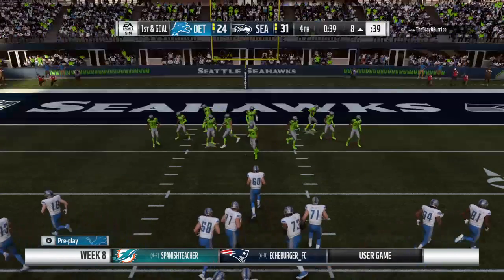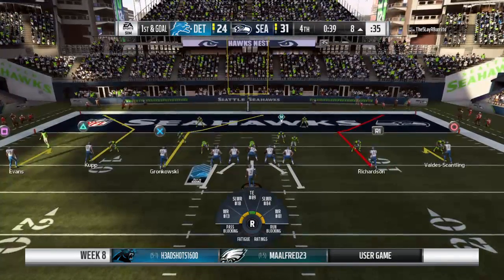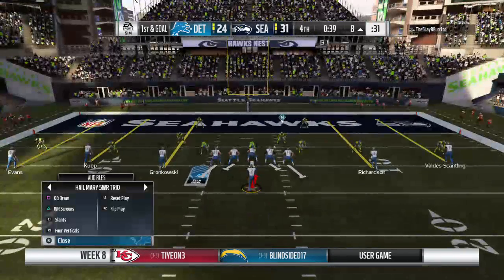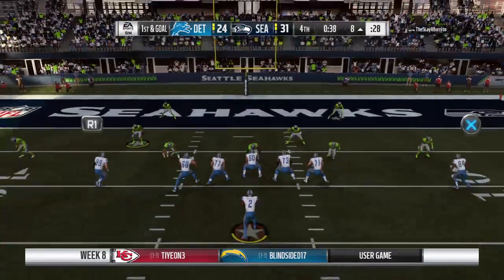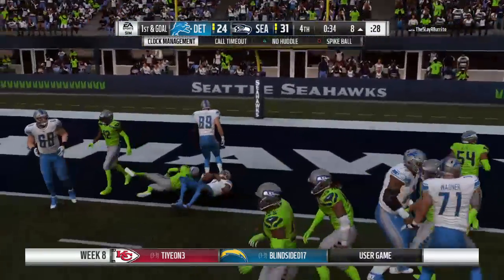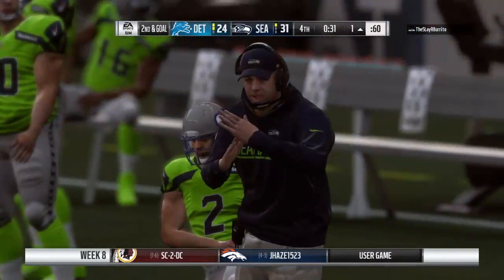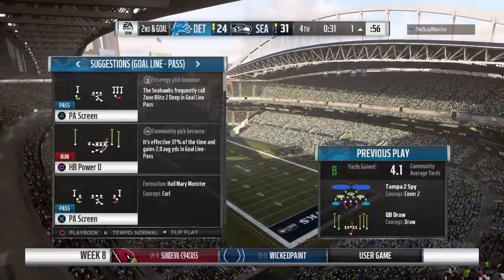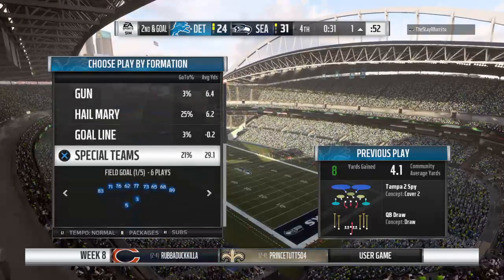A looming decision to make on the conversion, down 7, but first things first, they need to score as they come up on first and goal. Stepping up, he'll try and run. And they're going to get him down, but not before a pretty good run right there. Now the Seahawks call the second of their 3 timeouts. That'll leave them with just 1 remaining in this fourth quarter of play.